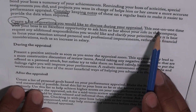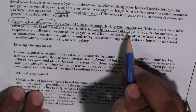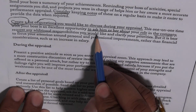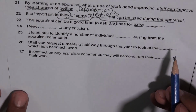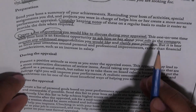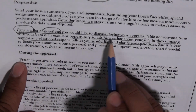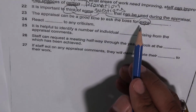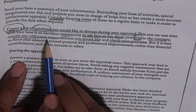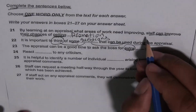Same paragraph. This one-on-one time with your boss is an excellent opportunity to ask him or her about your role in the company. Request any additional responsibilities you would like and clarify your priorities. Now let's see. The appraisal can be a good time to ask the boss for extra. Now the clue word is extra. Here it's written: this one-on-one time with your boss is an excellent opportunity. You cannot write opportunity. To ask him or her about your role. You cannot write role. If you write 'boss for extra role', it is not right. In the company, request any additional responsibility. Now for extra they have written the word additional and then responsibilities. So let's just write it down.